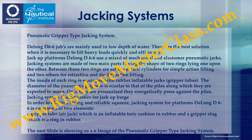Jacking system characteristics for jack-up barge. In order to obtain a strong and reliable squeeze, the jacking system for platforms DeLong D66 is composed of two elements. A gripper tube, air jack, which is an inflatable cushion in rubber, and a gripper slug, which is a ring in rubber. The next slide is showing us an image of the pneumatic gripper type jacking system.